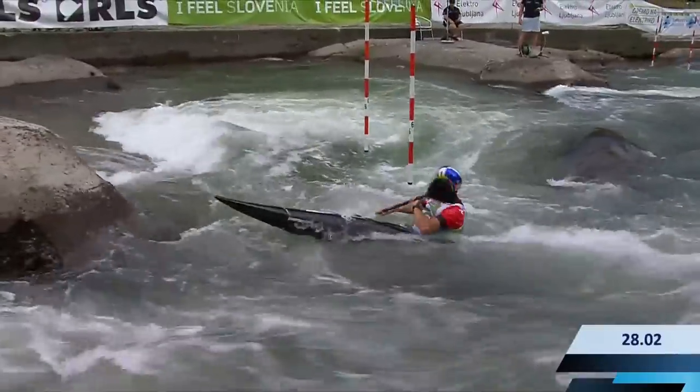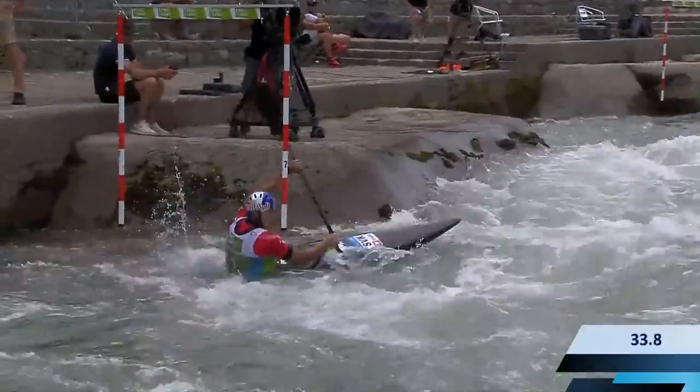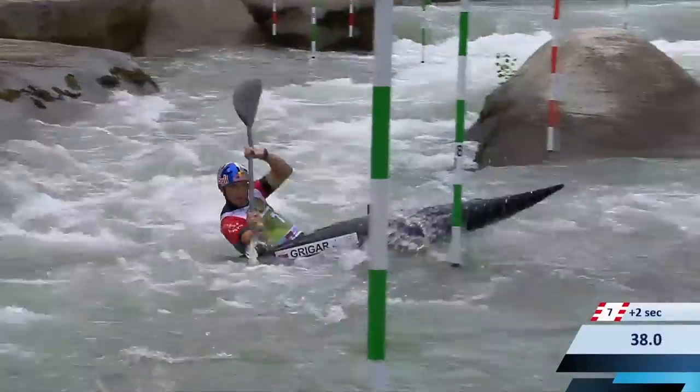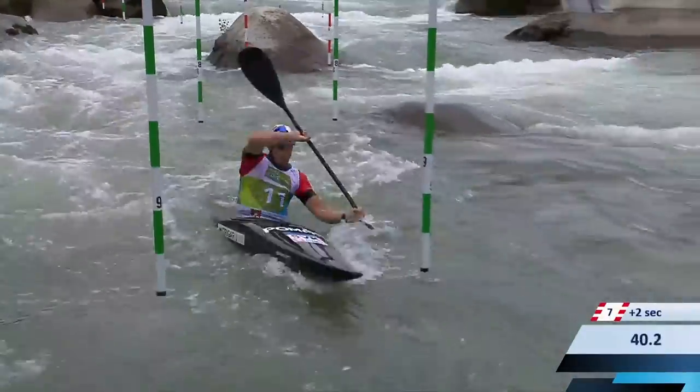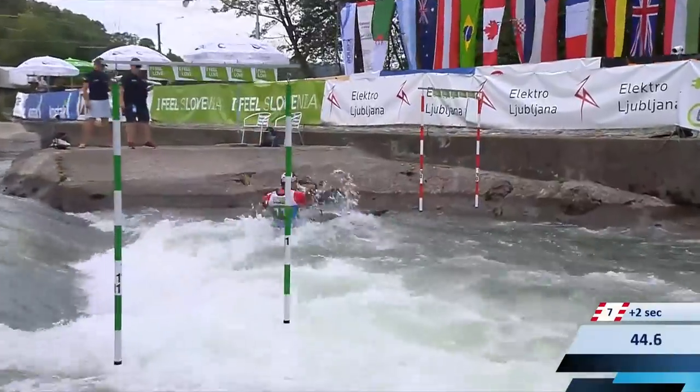Absolutely. I think that's going to be a really tough time to beat. But Jakub is beautiful around that gate 6. Super tight. Really nice around 7. Really putting together a good run here to start off. But maybe he's picked up a touch there. He has on gate 7. Didn't see that. But a 2-second penalty awarded.